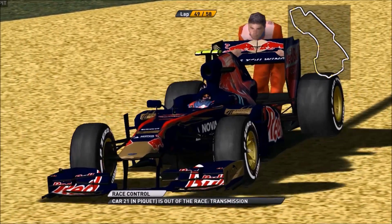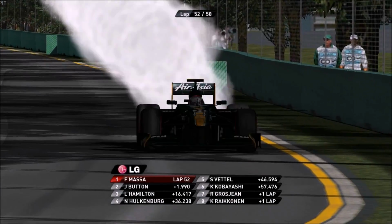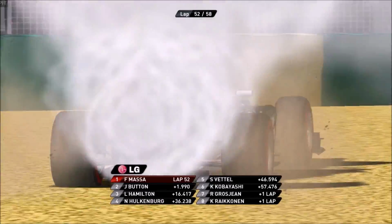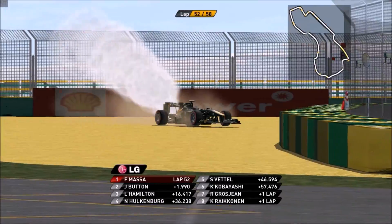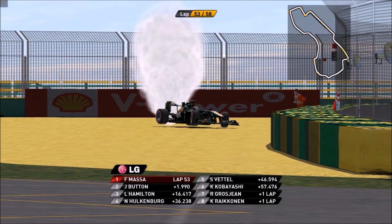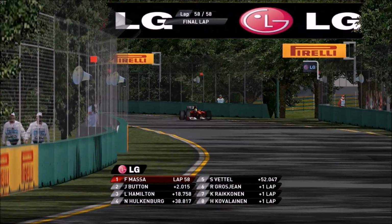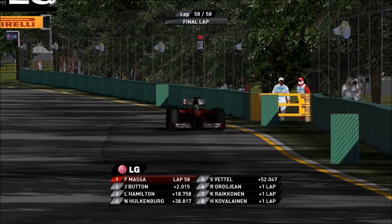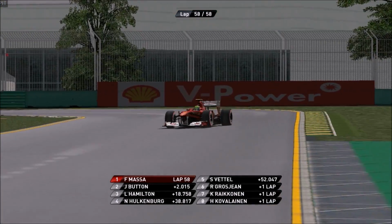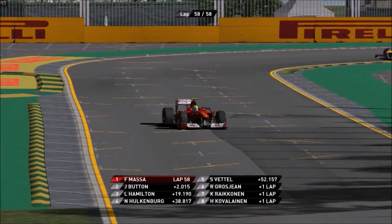That's a gearbox problem for PK, as the marshal pulls off. And who is that? That is Kobayashi out from 6th position. A big blown engine for him. They'll move the FJRs up a couple of positions. So this season at least, the FJRs do look a little bit more reliable. Clearly the one-stop strategy was the way to go because Massa and Jenson Button are a long way ahead of Hamilton.